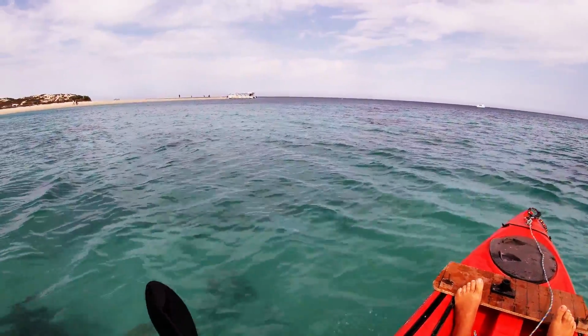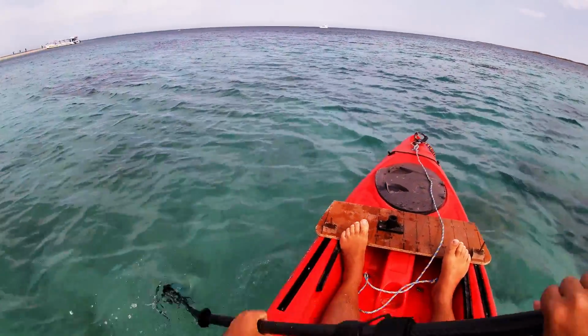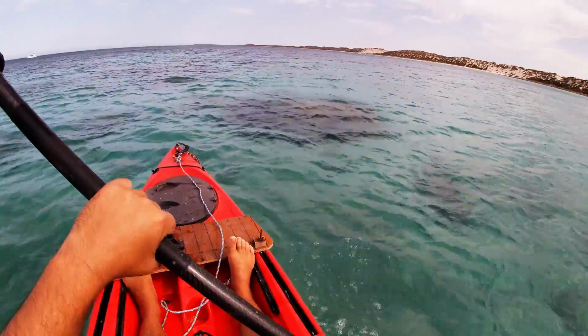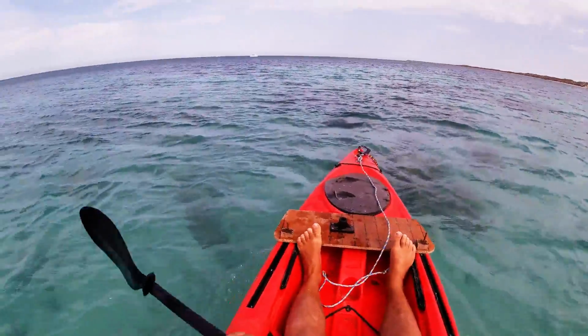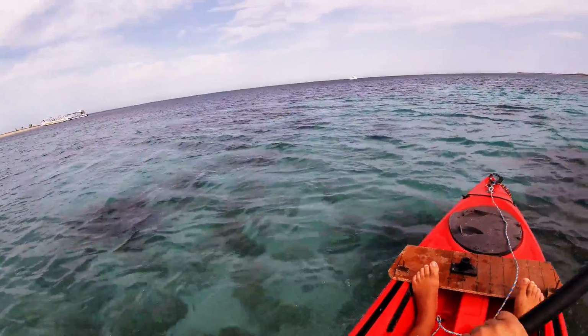And I'm gonna go for a bit of a paddle now. I'll stay out of the boat's way, but yeah, we'll go for a bit of a paddle, see what we can see. And I'll get in the water as well, show you what the coral looks like underwater. Anyway, let's go. Beautiful spot.